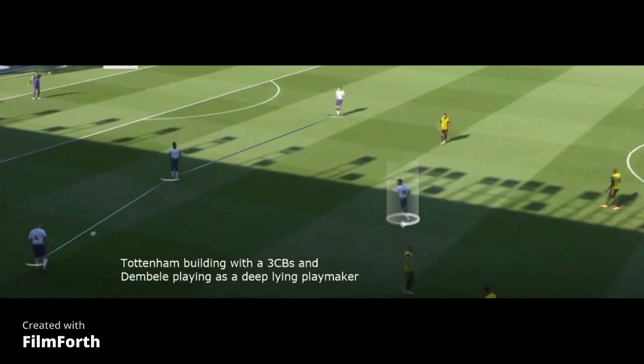Pochettino's preference for a back three can be seen with his consistent dropping of his defensive midfielder into this position.